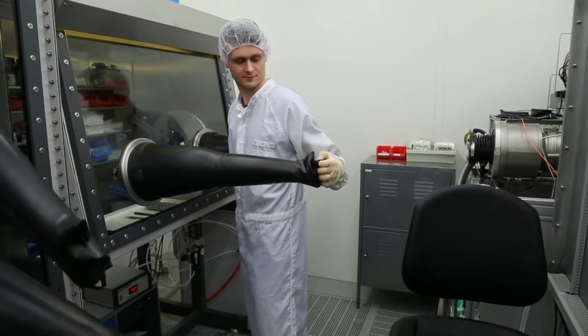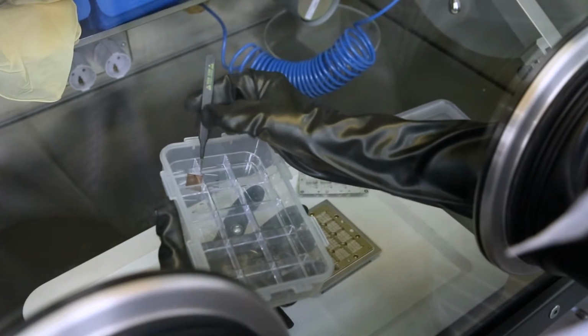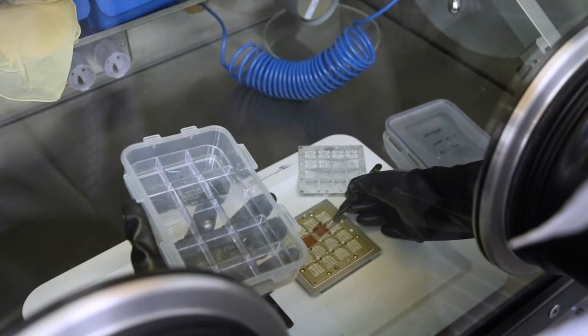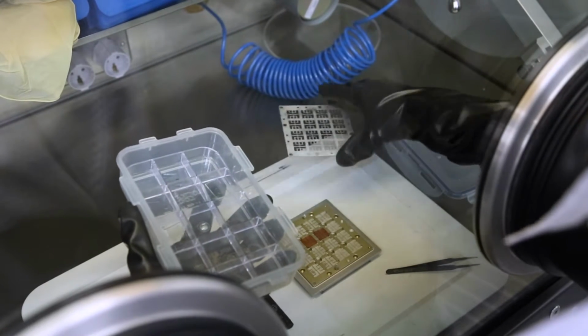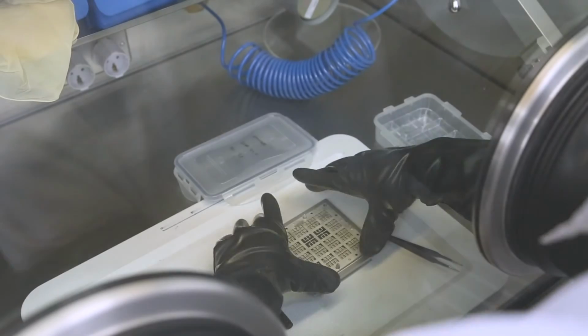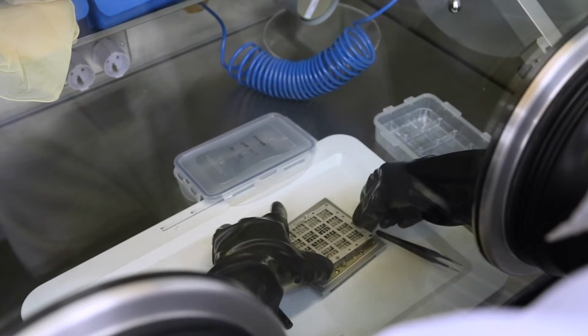Now that the anode and the active layer have been applied to the glass plate, what's still lacking is the second electrode, the cathode. The cathode consists of a metal. For this purpose, the researcher applies a stripe mask to the substrate. He removes the mask again after the cathode has been thermally evaporated onto the substrate in a high vacuum chamber.